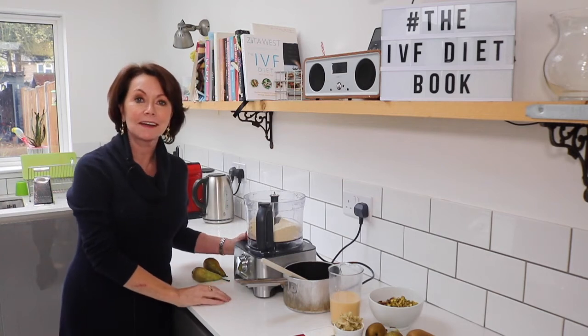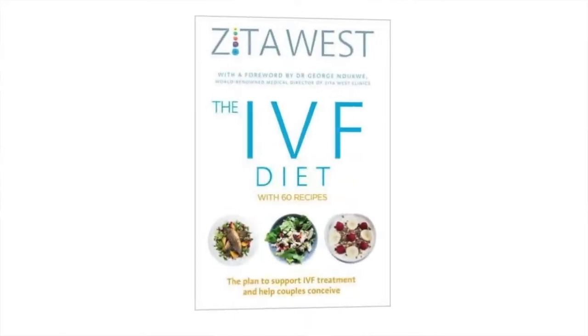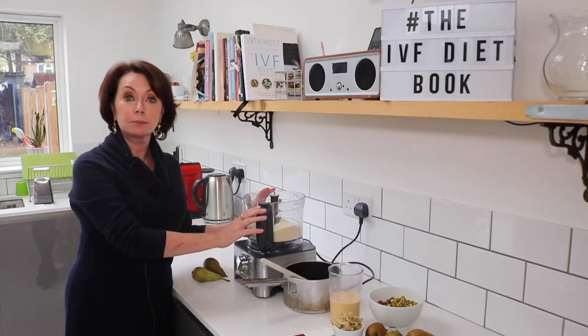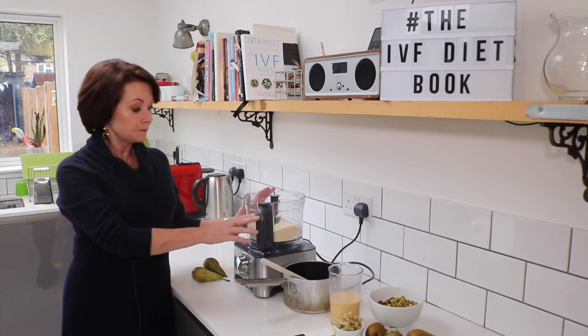Hello, I'm Zita, and I'm doing fig and pistachio muffins from my IVF diet book. In here, I've got tapioca flour, ground almonds, rich in protein, and this recipe is gluten and dairy free.